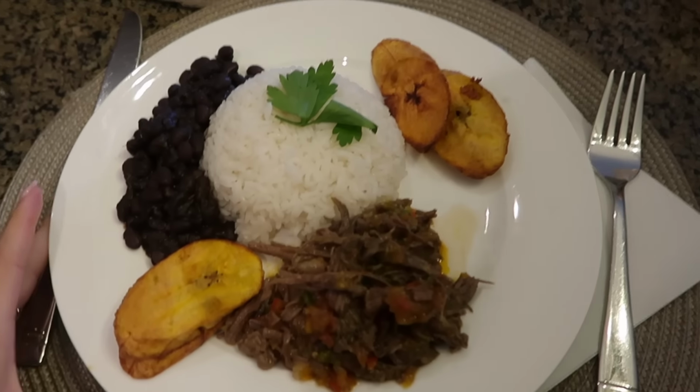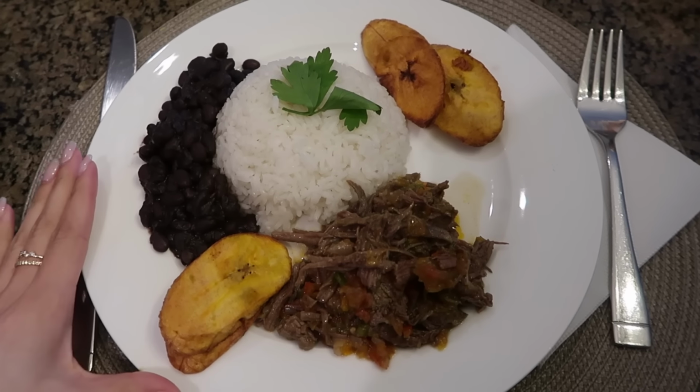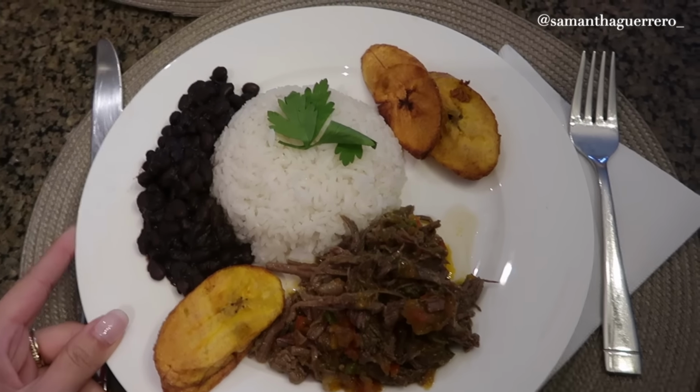Pabellons are plated. This is the traditional dish. And then of course, like I mentioned, you can add a fried egg on top, but this is your standard dish. You've got the beans, the rice, the meat, and the plantains. Unfortunately, ours aren't very sweet, but it's still going to be delicious.